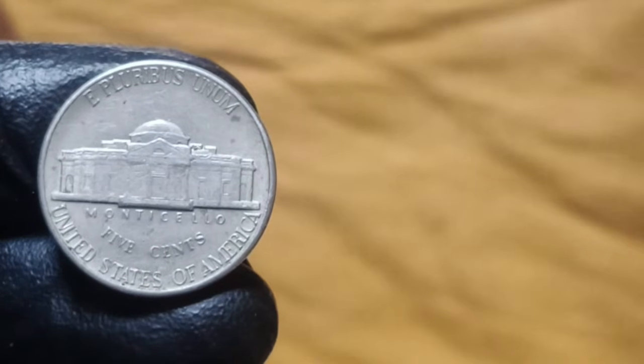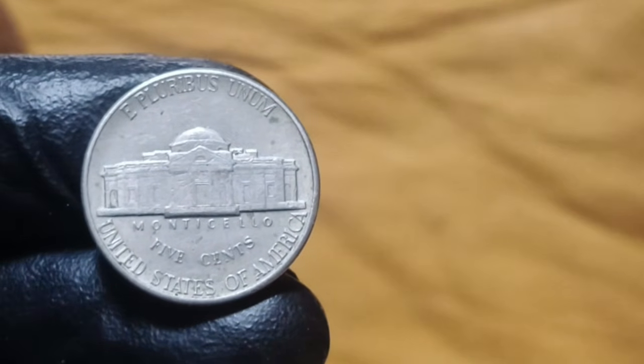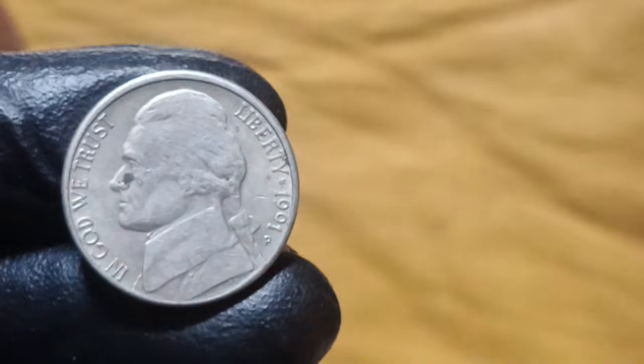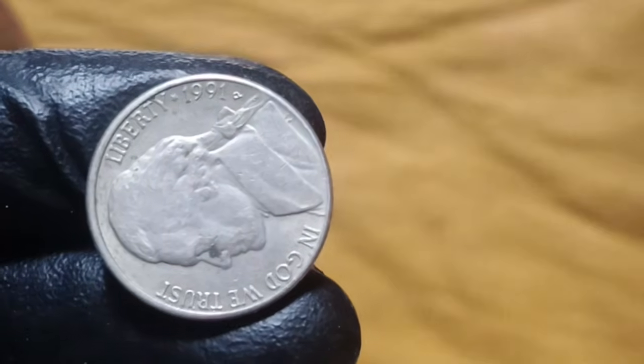Or it could involve a spectacular die error where the dies became so damaged or misaligned that they created a design unlike anything that was supposed to exist, producing coins that look dramatically different from normal 1991 P Jefferson nickels and are immediately identifiable as major errors even to untrained eyes.